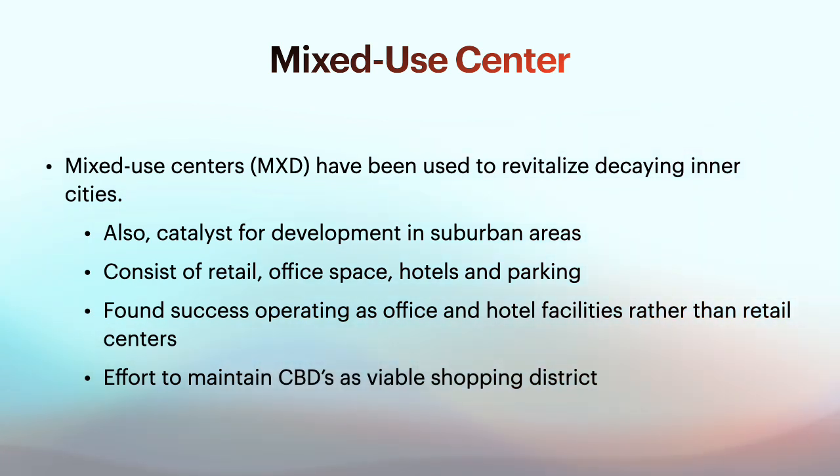Atlanta's Peachtree Center is an example of an MXD. This center encompasses 14 blocks in downtown Atlanta, covering 18.9 million square feet of space, and boasts 10 office towers, 3 convention hotels, and a shopping mall. Most MXDs have found success operating as office and hotel facilities rather than retail centers.